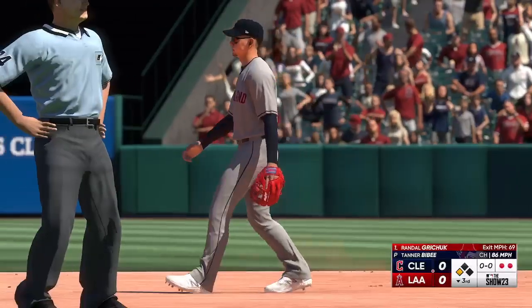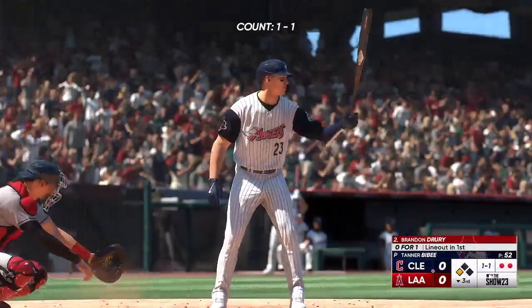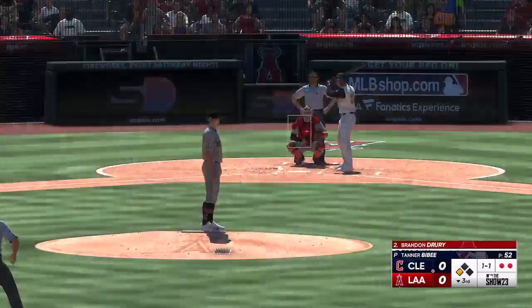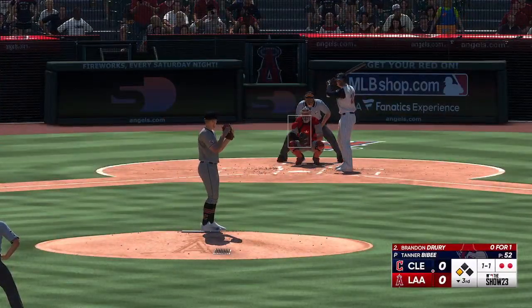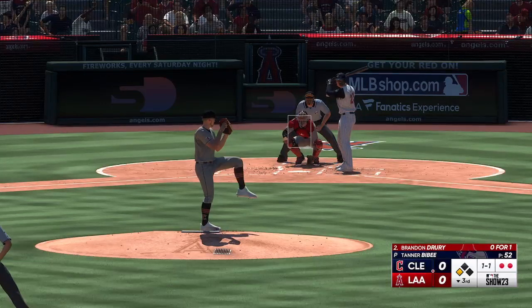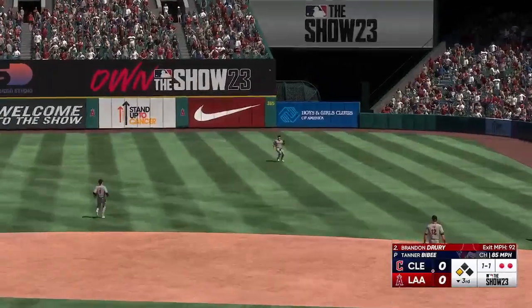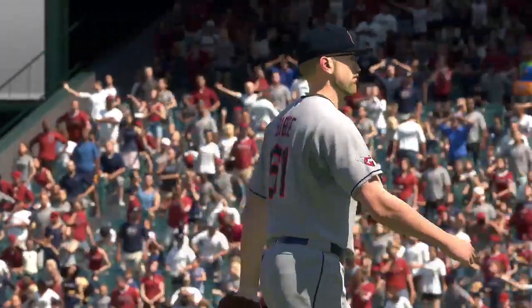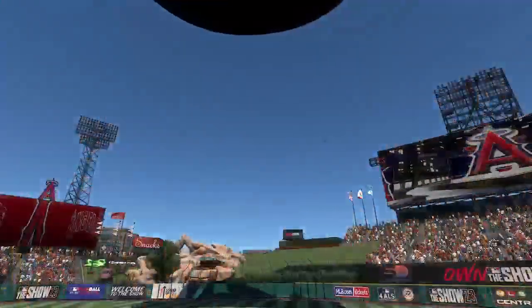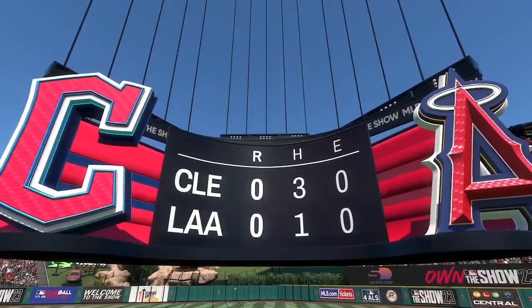Now batting at second base, Brandon Drury to the plate. 0 for 1 so far. And this is a big opportunity for him to pick up his teammate right here. The pitch. That's ripped into the outfield. Calhoun makes the catch, and that is the inning. A double in the inning, but they leave him stranded. On to inning number 4. We're tied 0-0.